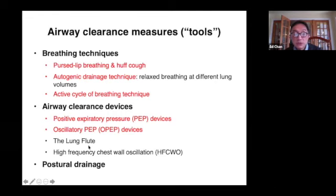I'll just mention in passing the lung flute. I've never seen one of these, but I've heard people using it. And obviously the vibratory vest, right? There's many different types of vibratory vests. And I'm not going to be really talking about it because I'm not an expert in that. And I'll just mention one quick slide on postural drainage, which you can combine with some of these devices as well to try to help clear up the secretions.